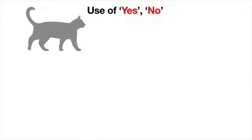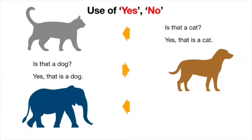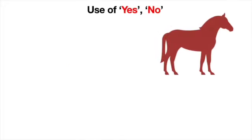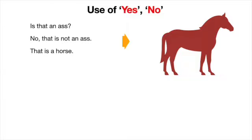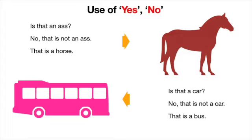Is that a cat? Yes, that is a cat. Is that a dog? Yes, that is a dog. Is that an elephant? Yes, that is an elephant. Is that an ass? No, that is not an ass. That is a horse. Is that a car? No, that is not a car. That is a bus.